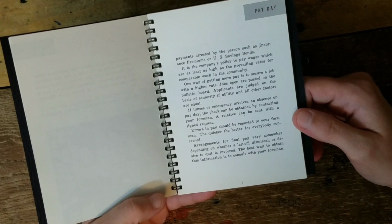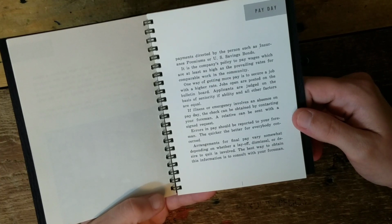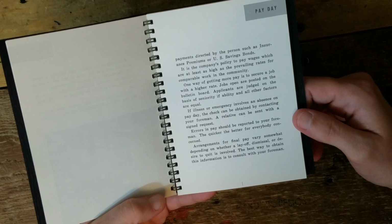One way of getting more pay is to secure a job with a higher rate. Jobs open are posted on the bulletin board. Applicants are judged on the basis of seniority and ability, if all other factors are equal.